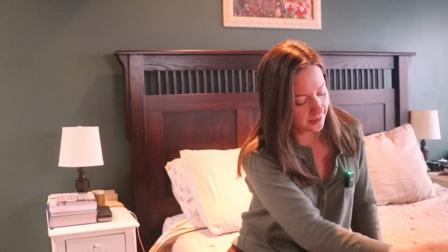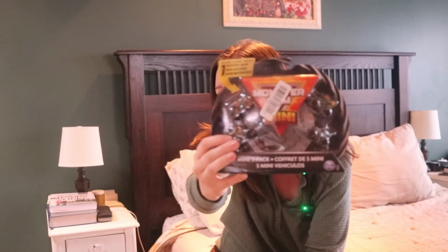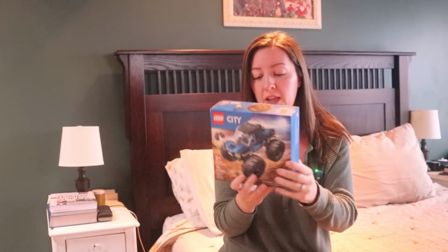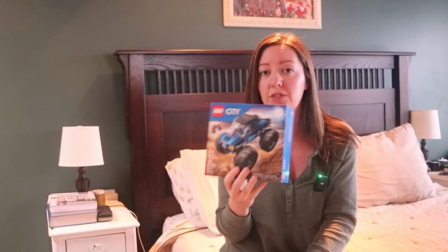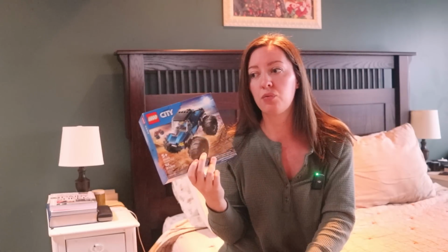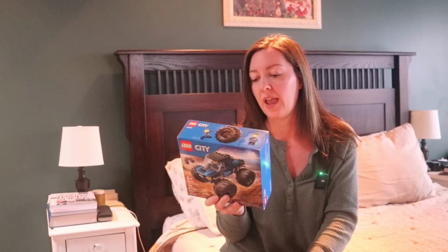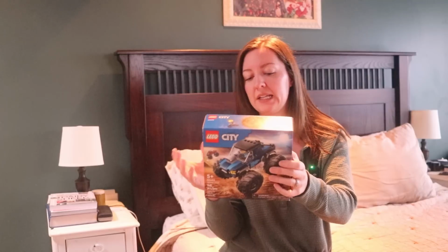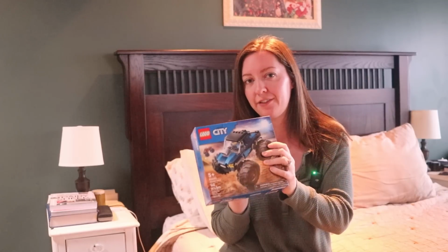And to go with this, I got some more little mini monster trucks. Keeping with the monster truck theme, this is another busy toy. We love Legos in this house. We have a ton of sets of Legos. My kids are really great at open-ended play, very imaginative, and they will take these sets and reconfigure them a million times. But this is a fun thing for us.